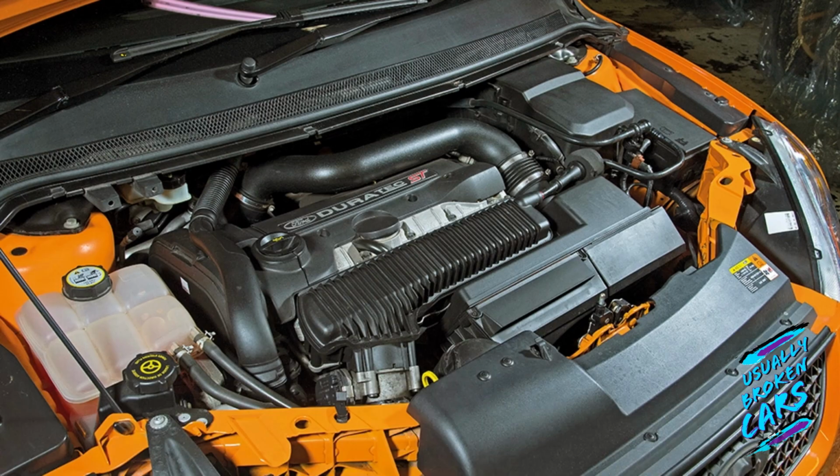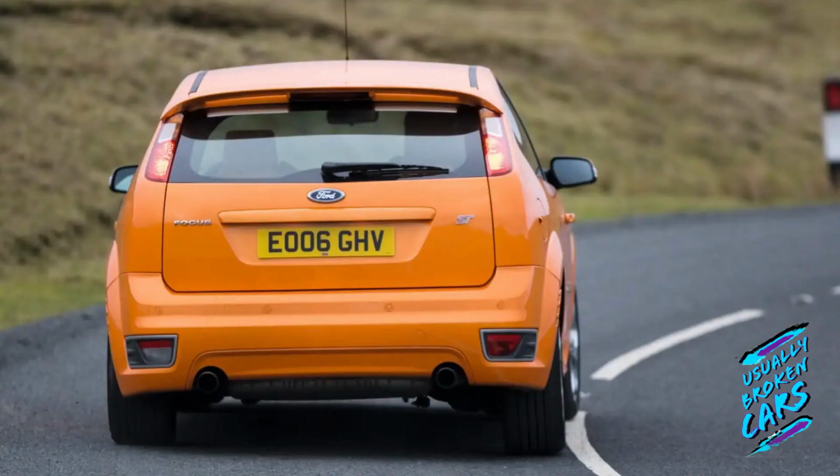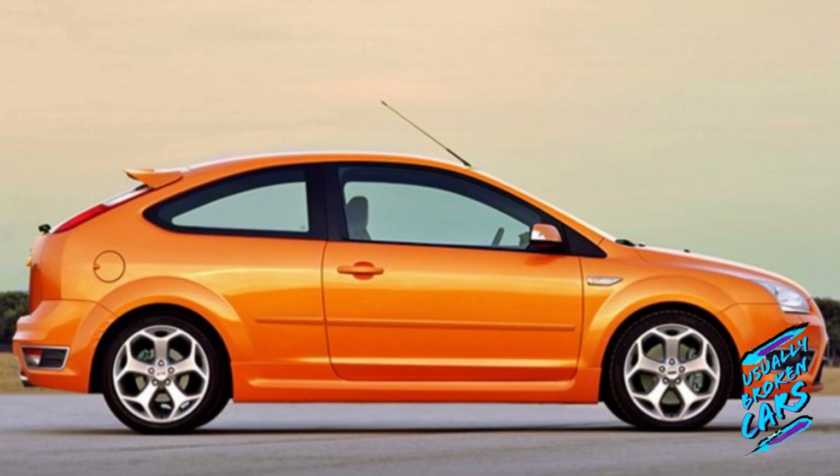In regards to the styling, I'm a little bit reluctant to admit that I like it. It's very ASBO, and it is a bit boring. I think the pre-facelift ones now are pretty dated. They don't look that great anymore. The post-facelift ones still look quite modern and quite smart, but the pre-facelift I think have dated quite badly.